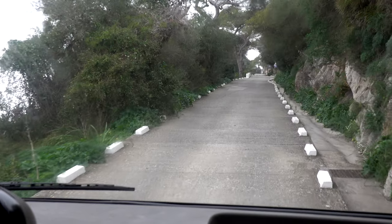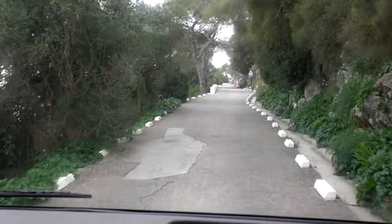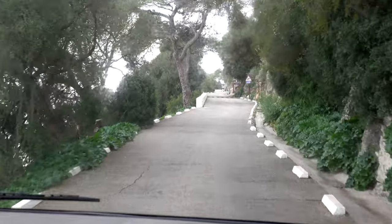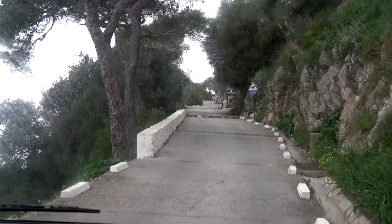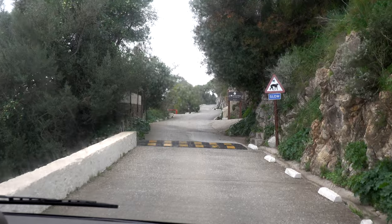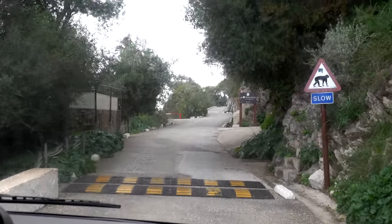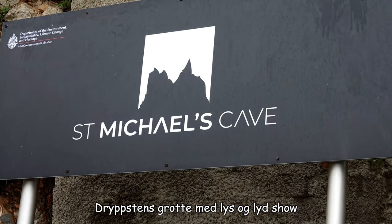Now here to the right, you see the sign I was talking about, but beware of the monkeys. Especially in the mornings, because they sleep in different areas and they go up and down. Up there you have the caves, so they usually like, you see the sign there? Sighting of the monkeys. See that?